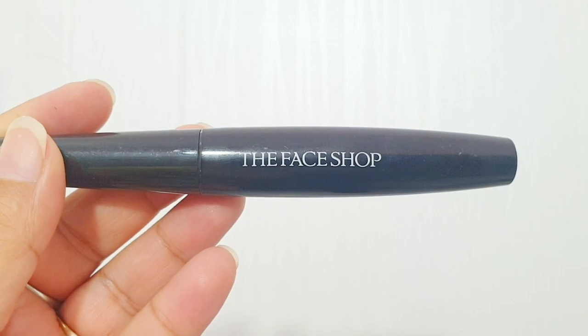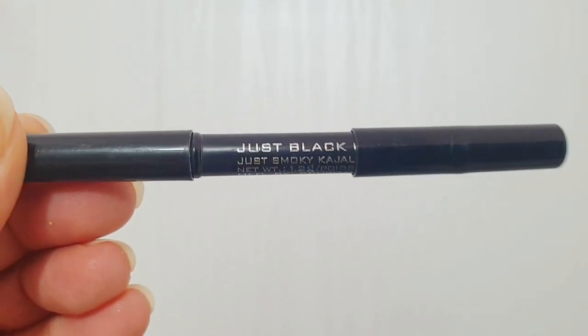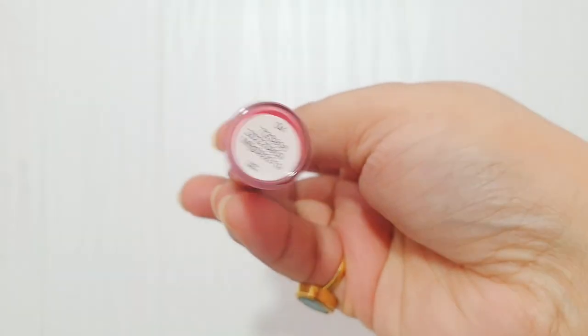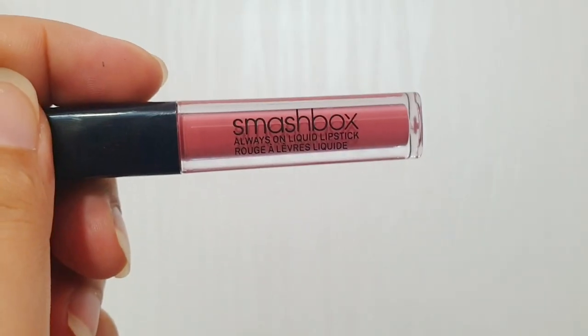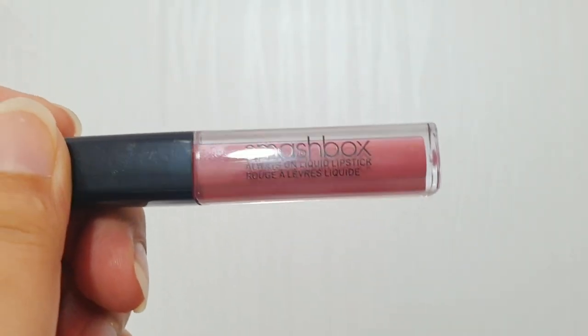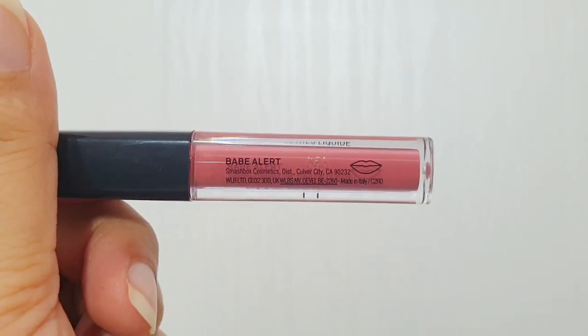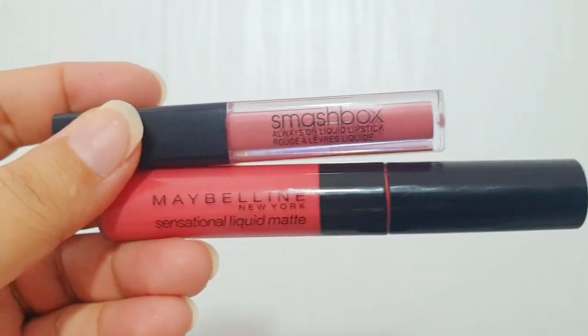Then I'm carrying this mascara from the Face Shop and this black kajal from the Color Bar. Then I'm carrying two lipsticks. One is this from Maybelline. It's Easy Berry in the shade. And from the Smashbox, I'm carrying, which one? Show. Ha! This is Babelette. I love these two nude pink shades, so that's why I'm carrying these two.